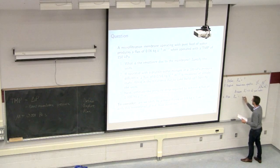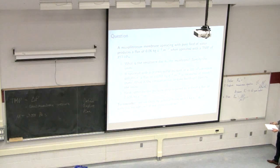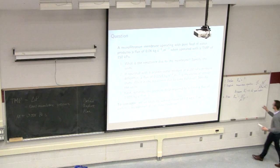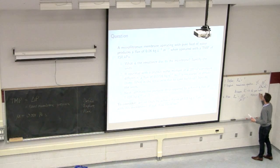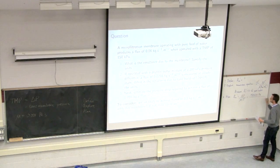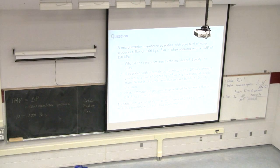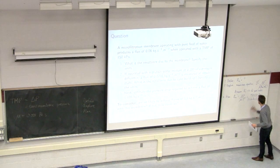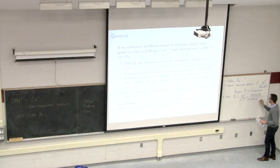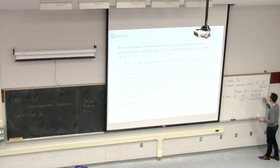So Rm dash is equal to delta P over mu J, which when you sub in the numbers, let's actually do that. I normally skip over this part in the class, but just want to emphasize some of the units here. So 150,000 pascals for the pressure drop. The transmembrane pressure is 150,000 pascals. Viscosity is 0.001 Pascal seconds when we use that set of units for it. That's nice because we see the pascals crossing out for us right away. And then our mass flux, not volumetric flux, we're given a mass flux here of 0.06 kilograms per second per meter squared.